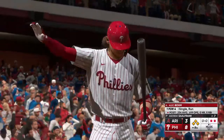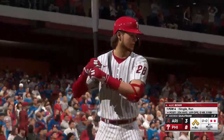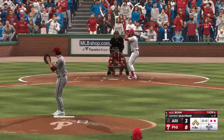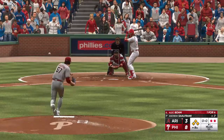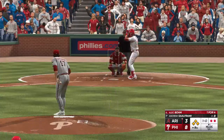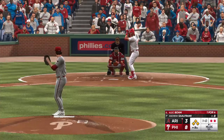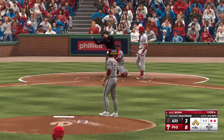Alec Bohm stands in for the Phillies. Siggy, he's got a history of coming through in big spots. I like to talk about, I'm not sure whether clutch actually exists, but you look at the numbers, and this guy always seems to deliver in those spots. Well, I think it's the ability to assess the situation, understanding what the pitcher has, what he's trying to get people out on, and then being able to use the entire field.